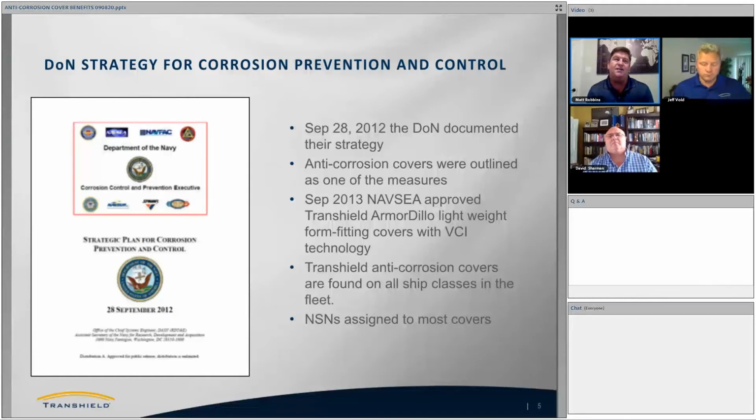So to give a background on covers, when I first joined the Navy in 1989, we used to use materials like Herculite and vinyl, and the sew shops would just sew up a basic cover, and it would get put over a piece of equipment more or less just to hide the rust or hide the corrosion, but it wasn't really doing a lot to combat it. And Jeff will talk about it a little more down the road, but as the covers developed and we came out with anti-corrosion covers, we were actually able to combat corrosion using these covers.